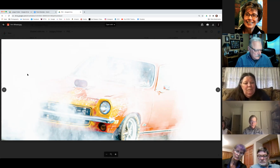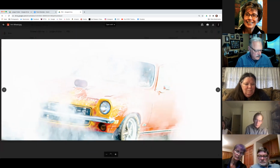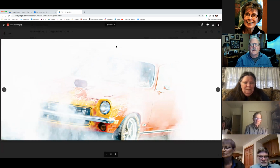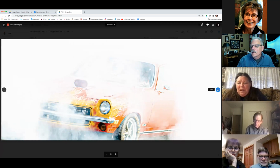So I don't know. I changed the score just this afternoon when I looked at this again. I think that maybe it's a little centrally located. So I gave it a, whoops, did I do that? I gave it a 3 for composition, a 4 for impact, and a 4 for technical. Hot Wheels by David Powers, 11 points.